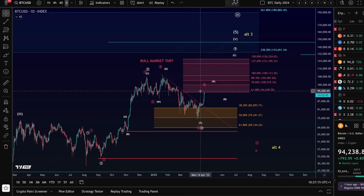I shared this weeks ago, months ago actually, in these videos and on X, for example. One of the recent posts on X was about the expectation that Bitcoin would rally into the resistance area, 94k plus. It didn't manage to do that in March, but needed a marginally lower low to reach the Fibonacci level. This is quite interesting because in March, the price kind of ended in the middle of nowhere and then formed a marginally lower low to reach the 50% retracement exactly here. And then it started that journey higher now in this B wave.